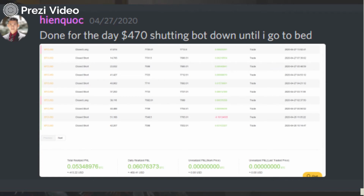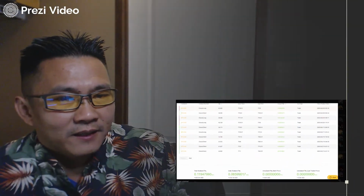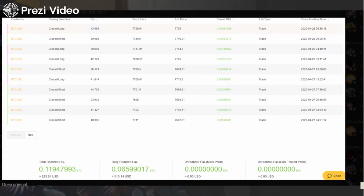And then the next day we did it again, and let's see what we get the next day. Another 510, so we're up $923 total. Daily for this day was $510. Okay, and this is using 50,000 contracts. I think we're using about 1 BTC at the time, 1 or 2 BTCs.